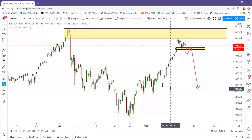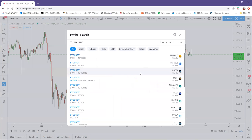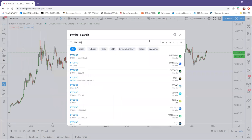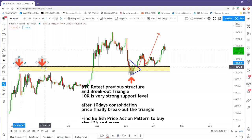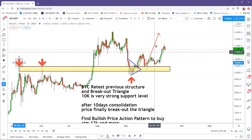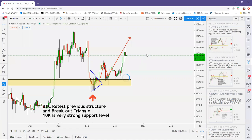And for Bitcoin, BTC has made a very nice rally, and I want you guys to look at the chart I drew previously. I said BTC would retest the 10K level, which is a previous resistance coming back to support, and form a triangle consolidation, and another retest happens, and I'm thinking that Bitcoin is going to 12K again. So you can see this is how the trend goes.